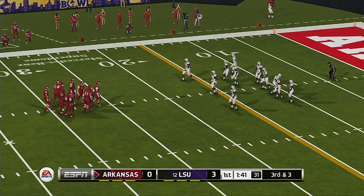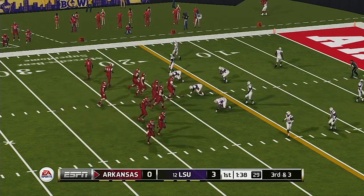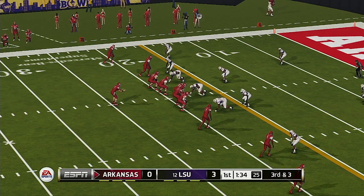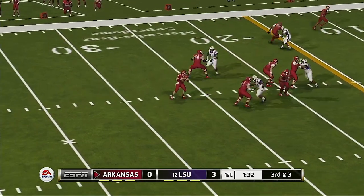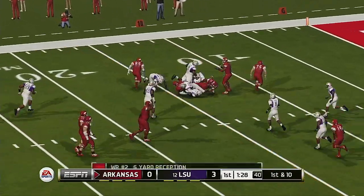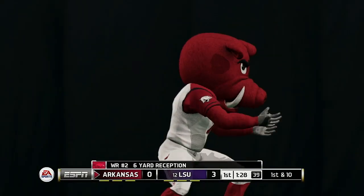Third down, and they're going to need about 3 yards to pick up the first down. They come out in a five-wide set. They make the stop around the 13-yard line.